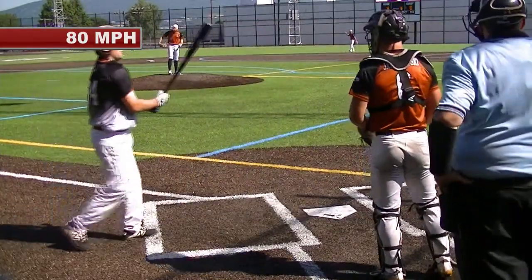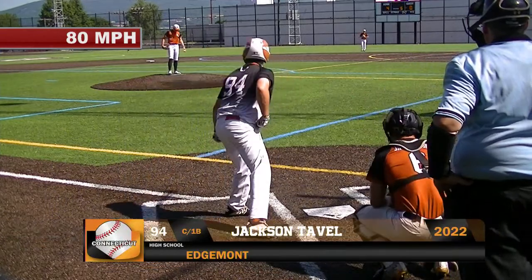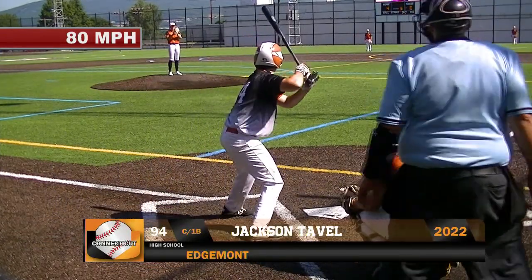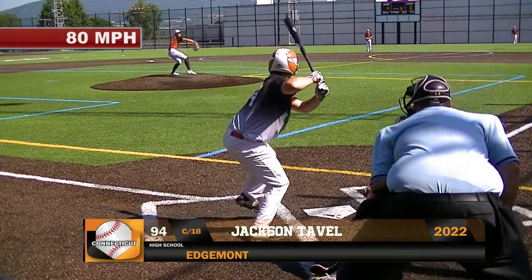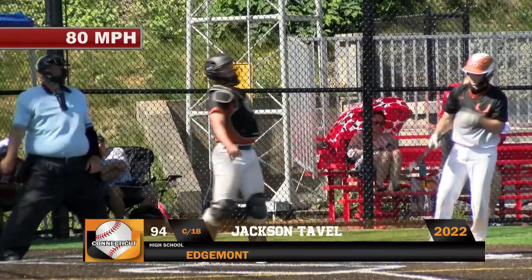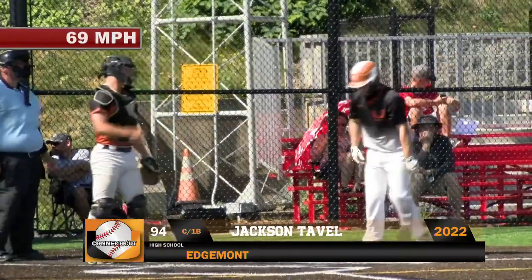So that clears the bases with 2 outs, and here comes Jackson Tavel. First pitch to him, waved at, got a chunk of it, but fouls it off, and it's 0-1.